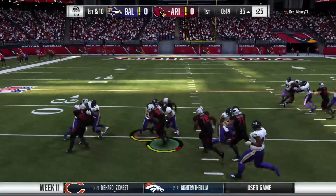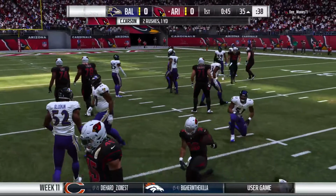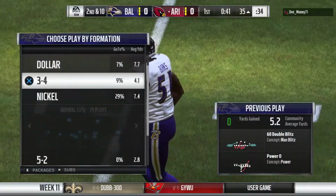Right back to him on first down. And nothing doing. He's immediately taken down at the line of scrimmage. Call it no gain on the play, and it'll be second down.